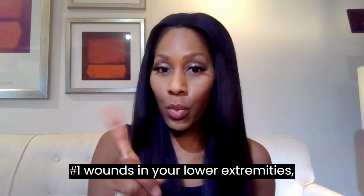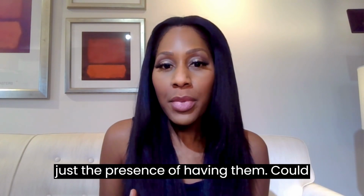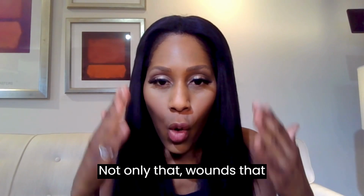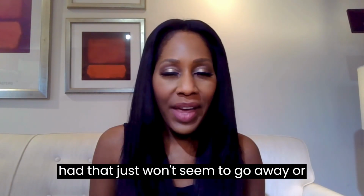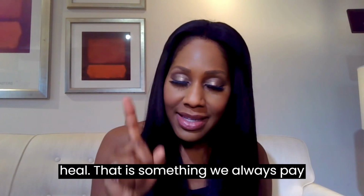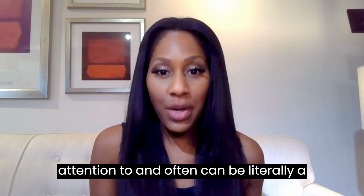Okay, other signs and symptoms that you have peripheral artery disease or poor circulation in your legs. Number one, wounds in your lower extremity. Just the presence of having them could indicate that you have poor circulation. Not only that, wounds that don't heal well. A wound that you've had that just won't seem to go away or heal. That is something we always pay attention to and often can be literally a red flag.